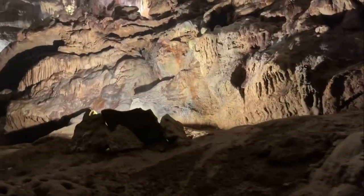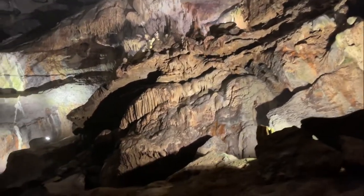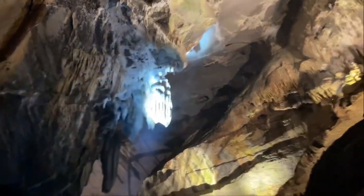It takes a long time. It's slow. It's not fast. So, if you would please, don't touch anything inside the cave, because that process is already slow to begin with, being that these formations have grown for hundreds if not thousands of years.